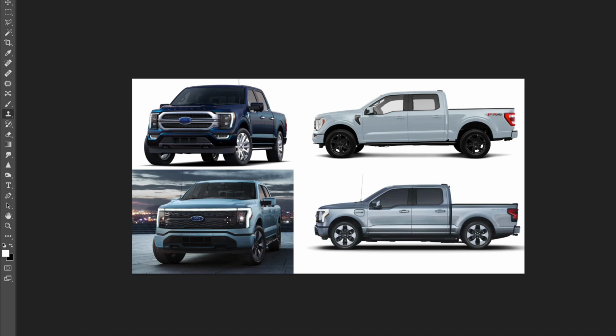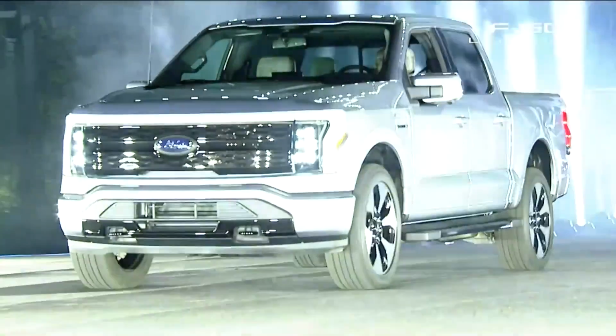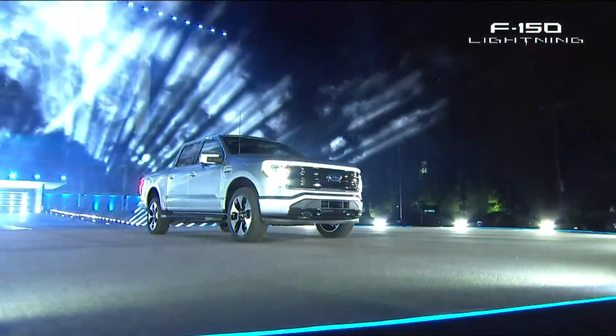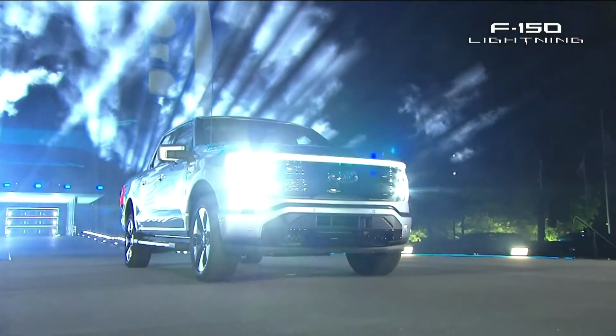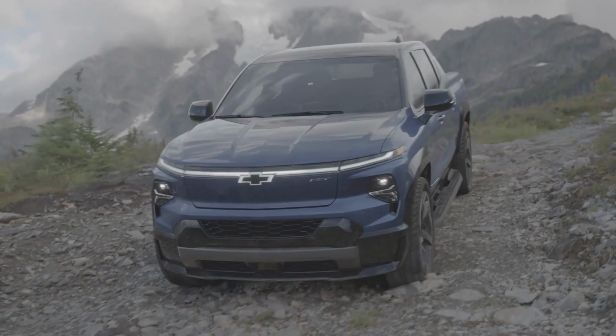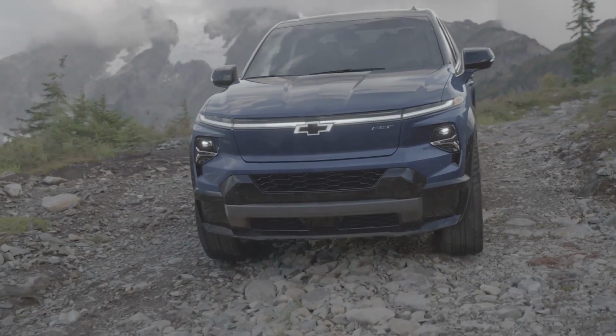But before we do that, I wanna have a look at the Ford F-150 Lightning and the Silverado EV and compare their two very different philosophies into turning their best-selling trucks into EVs and what actually changed in the design, because it's pretty fascinating to see how big of a difference in their design philosophy and approach they both had, since they're both very big brands.